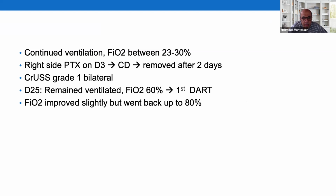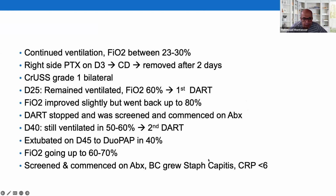Baby was cleaned, started antibiotics again, and culture was negative. Clinically, baby responded. So we gave 5 days of antibiotics, and then commenced a second DART protocol, and baby was extubated during that time to DUPAP on 40%. Baby continued on DUPAP for a few days, establishing feeds, clinically stable. However, after probably 4 or 5 days, oxygen continued to rise again, 60 to 70%. Screened, commenced antibiotics again. Blood culture grew staph capitis, although CRP remained normal.